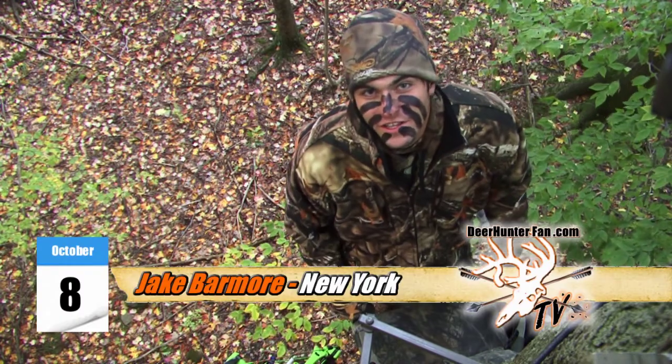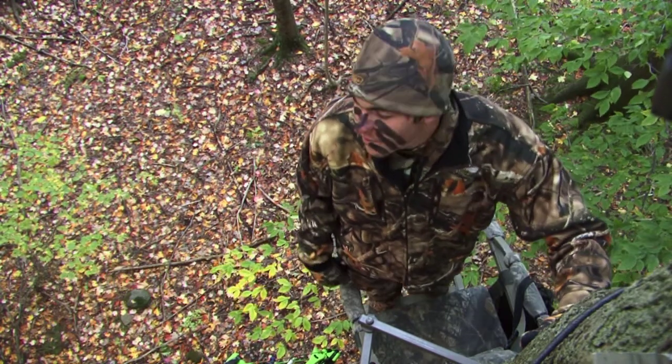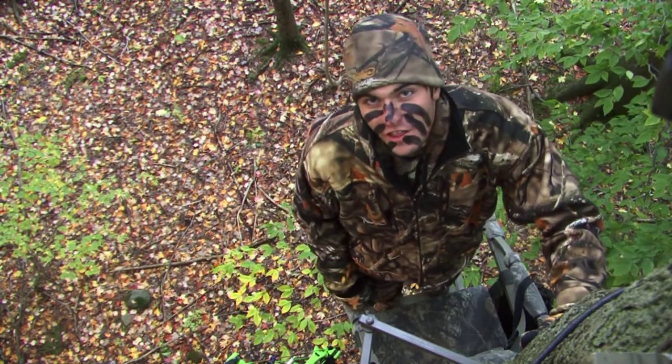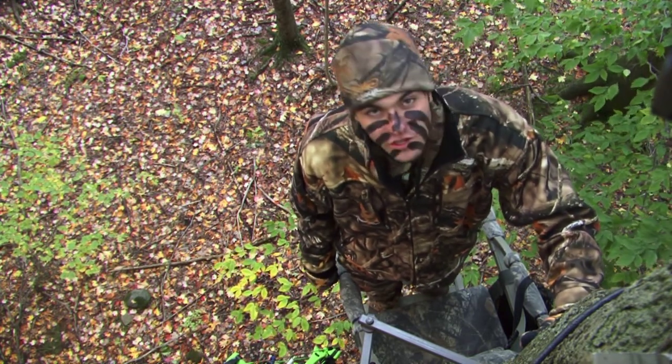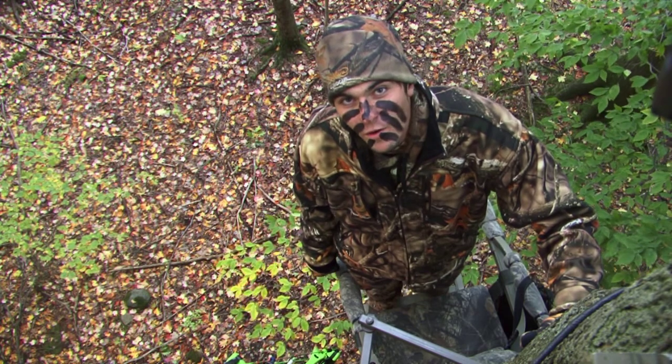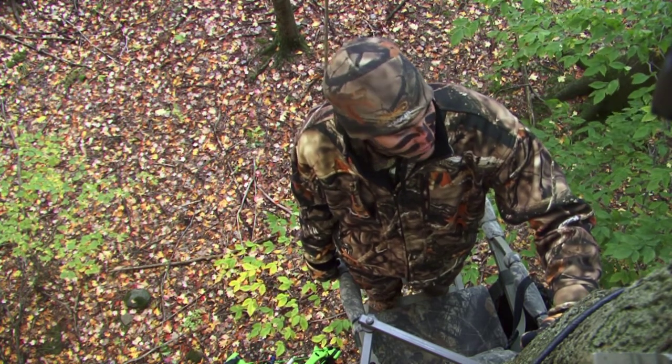October 8th, we're hunting inside a green field here. We got a lot of nut trees in here. Deer seem to be funneling down through here pretty good. We got a nice storm front moving in. It's about 40 degrees. Hopefully deer will be doing well.